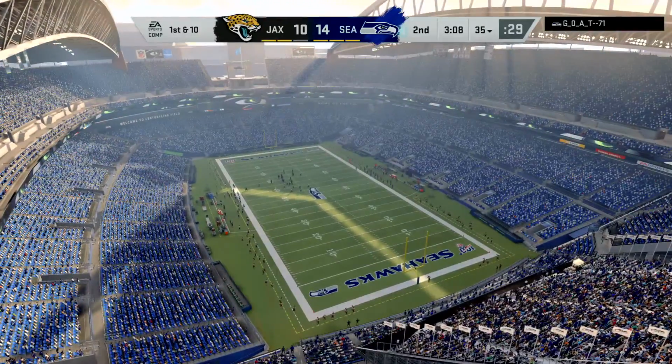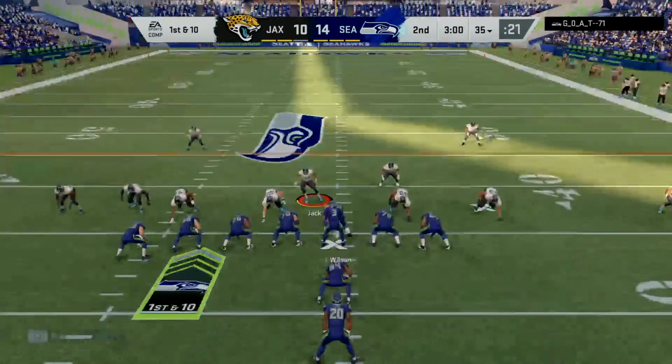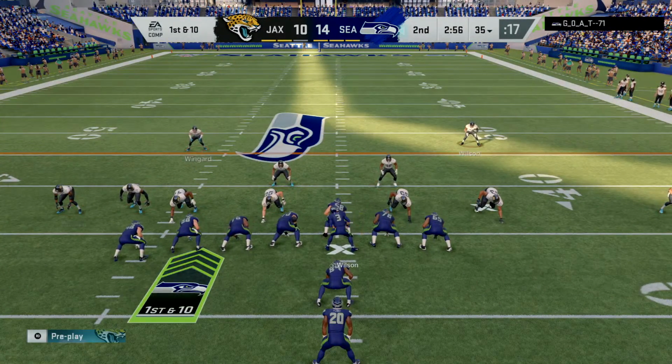I think pressure is always the first way to go. You love pressure. I love it. We'll see if they dial it up this drive. Ball up to the 35 now as they come up on 1st and 10.